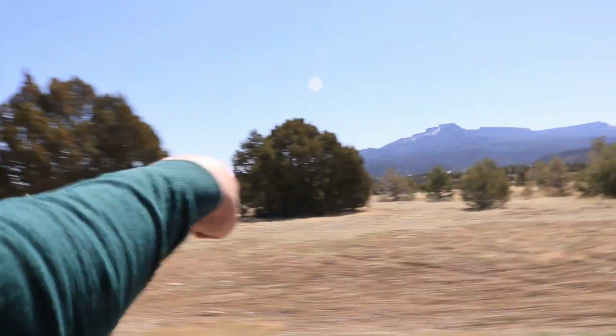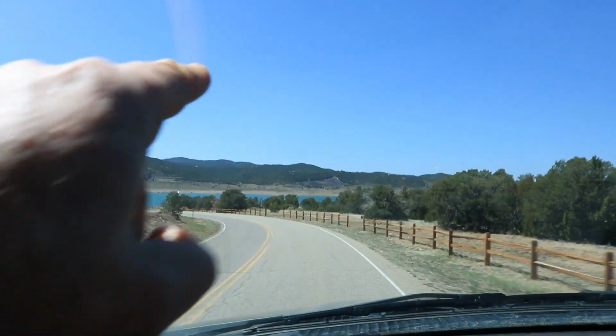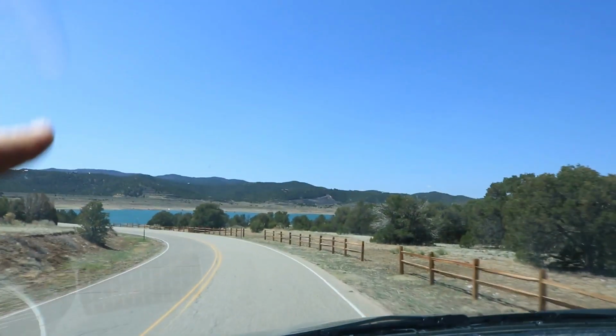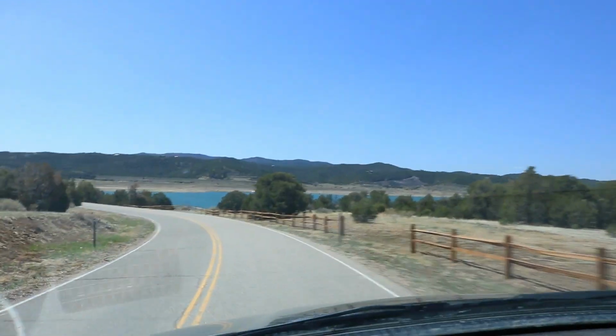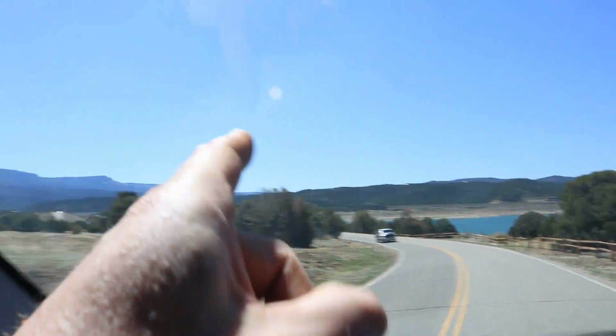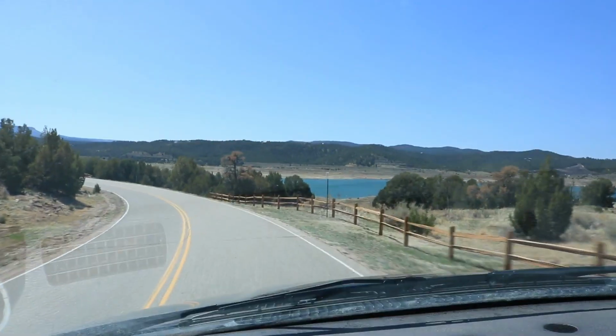Trinidad just sits right down there, and the property we're going to is right up on top of that hill right there, I believe. The little hump right there. We're going to be driving on I-25 south, like I said, and coming around to this property. Hopefully I can find my drone.